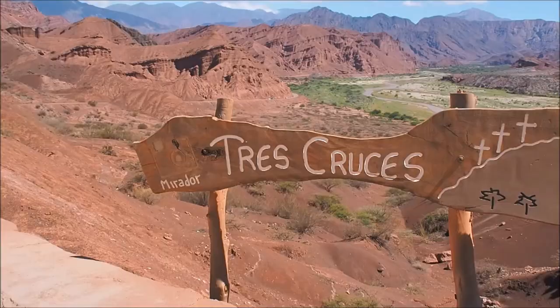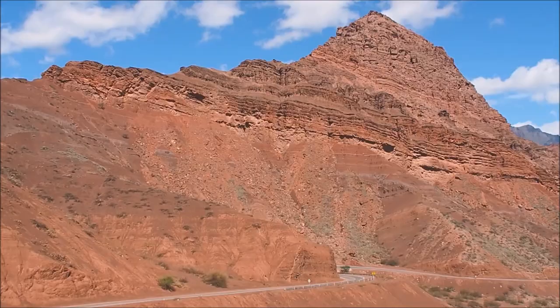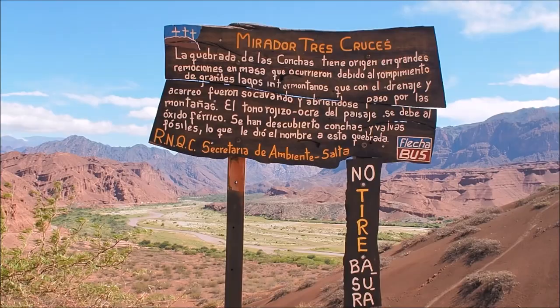It's refreshing. So we are coming to the end of our trip. This is actually on the drive back, and right now we've pulled over at the Three Crosses lookout point. So let us show you the views. Actually, this is our final stop. We're now going inside the devil's throat. That should be a frightening experience.